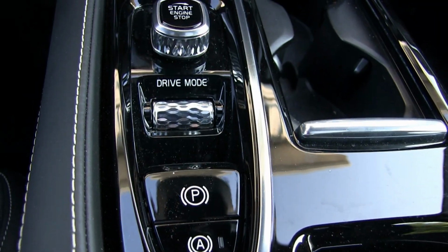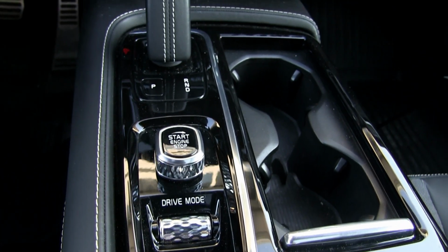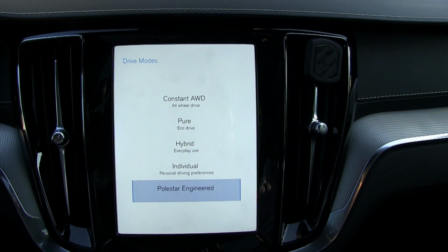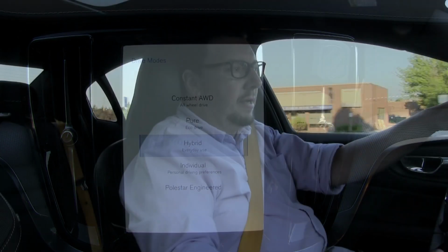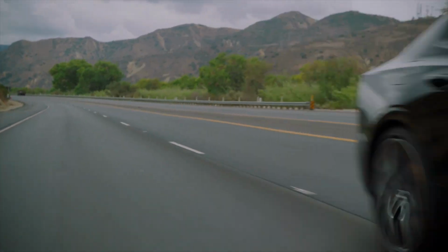It is paired up to an 8-speed Geartronic automatic transmission, and you've got some different modes altogether. You've got your basic hybrid mode, you've got eco EV-only mode, but you've also got your Polestar Engineered mode, which, I mean, if you're going to spend the kind of money that you would for a vehicle such as this that is Polestar Engineered, well, I think you'd probably be spending more time in Polestar mode.